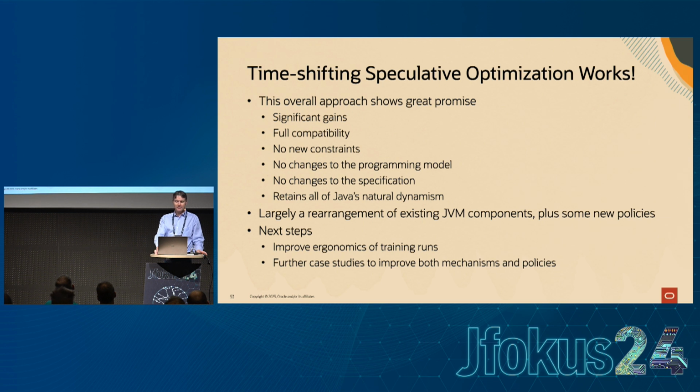I think we talked about this. So this is how time-shifting speculative optimization works. There was a significant gain with this. We have full compatibility, no new constraints, no changing of the program model, no changes to the specification, and it retained all of Java's natural dynamism. So we haven't started to pull up the potentiometer in the mixer board yet. We just don't want to concede anything. So I think that's good.